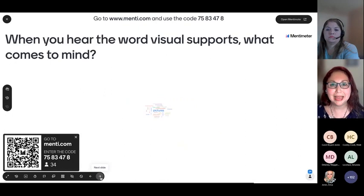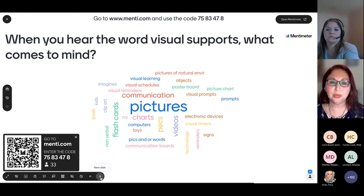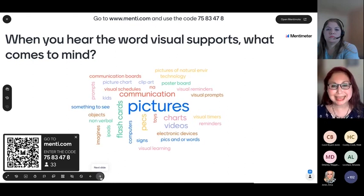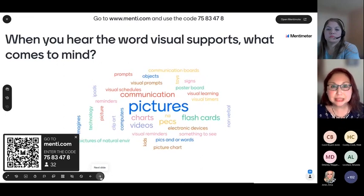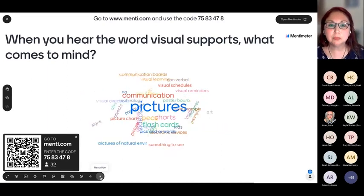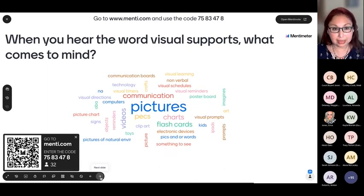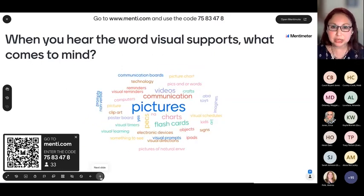All right, next one. Speaking of visual supports, what comes to mind when you hear this? Pictures. Yes, that's definitely the big one, right? And pictures could be photographs, right? I'm assuming people are just kind of using that as a blanket term in the sense of symbols, pictures. But I see other people put videos. Yep, flashcards. That's right. Communication boards.